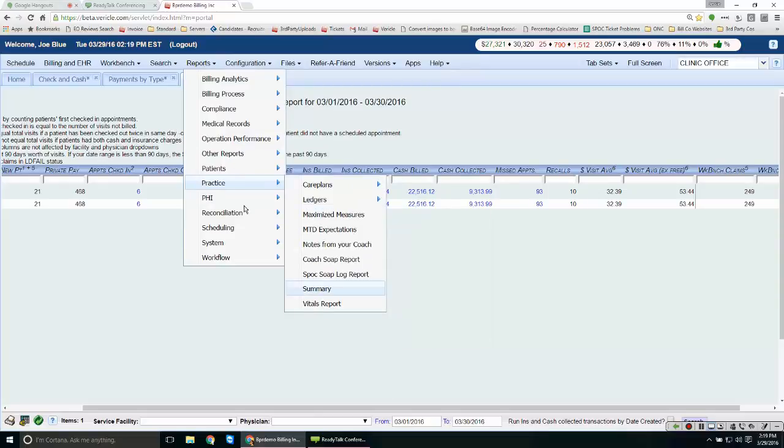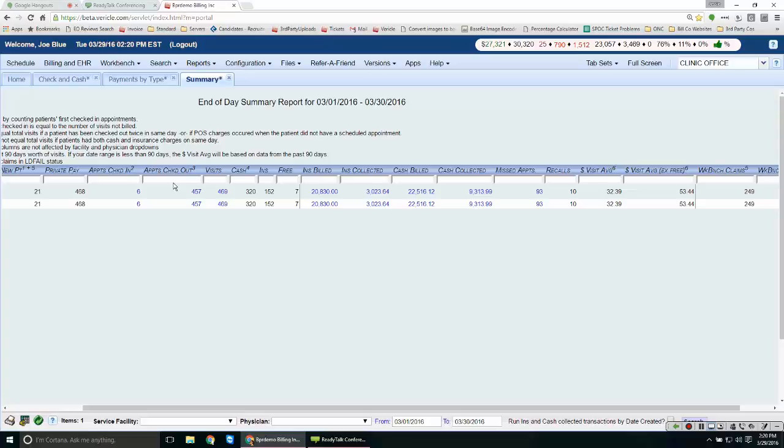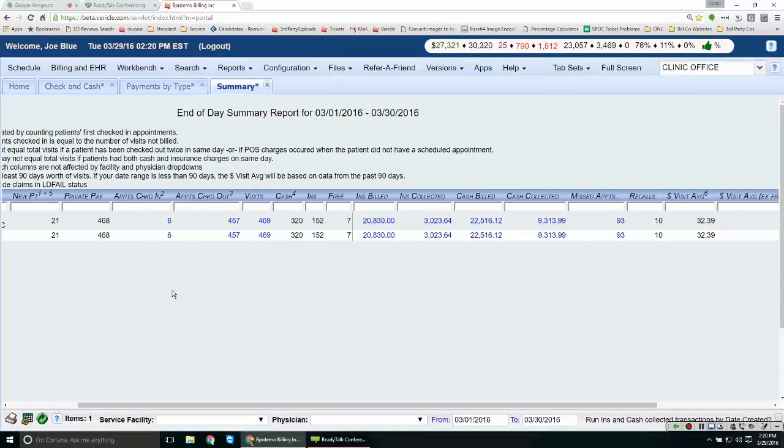And I don't think I told them how to get to the other one. It's reports, reconciliation, checking cash. So on this report, you're going to have a list of new patients, private pay. Probably want to zoom in just a little bit for that one. I know for anyone watching, they're not going to be able to see all of the rows, but we'll scroll over to make sure you can get a vantage point of all of them.